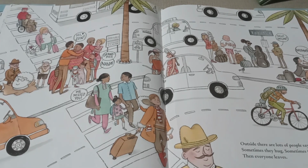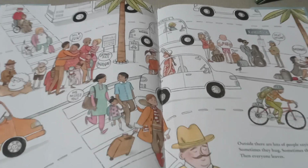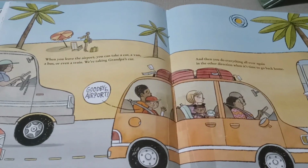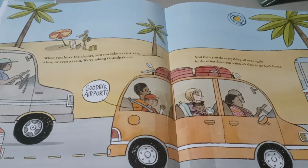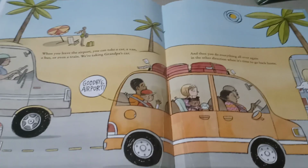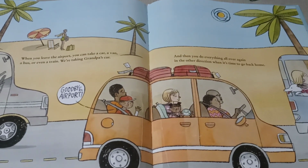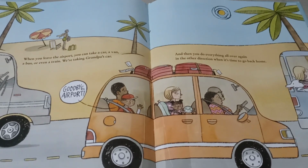Outside, there are lots of people saying lots of hellos. Sometimes they hug, sometimes they cry. Then everyone leaves. When you leave the airport, you can take a car, a van, a bus, or even a train. We are taking Grandpa's car. And then you do everything all over again in the other direction when it's time to go back home.